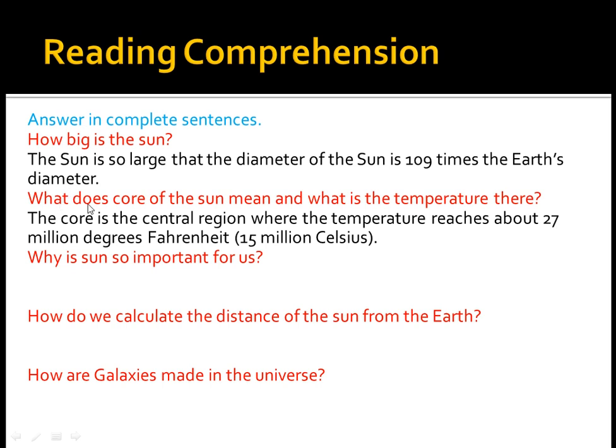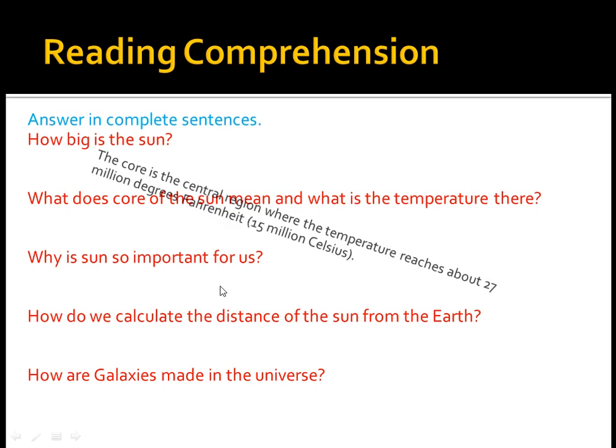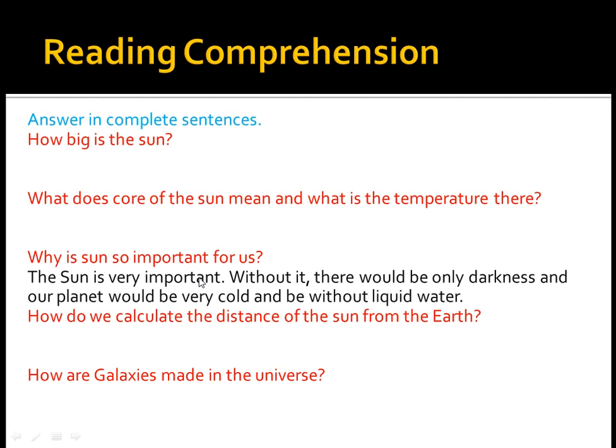Second question, what does core of the sun mean and what is the temperature there? The core is the central region where the temperature reaches about 27 million degrees Fahrenheit, that would be 15 million Celsius. Why is sun so important for us? The sun is very important. Without it, there would be only darkness and our planet would be very cold and be without liquid water.